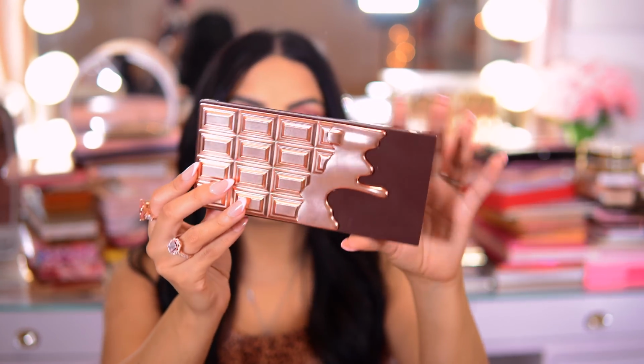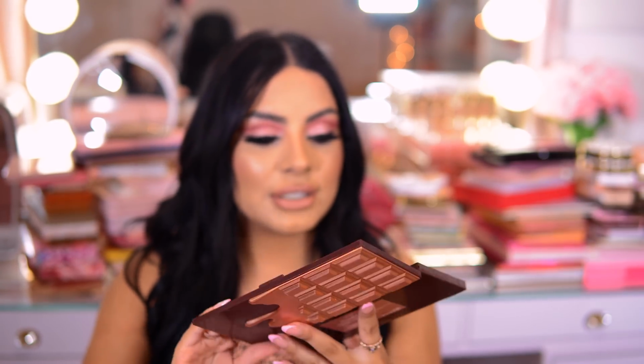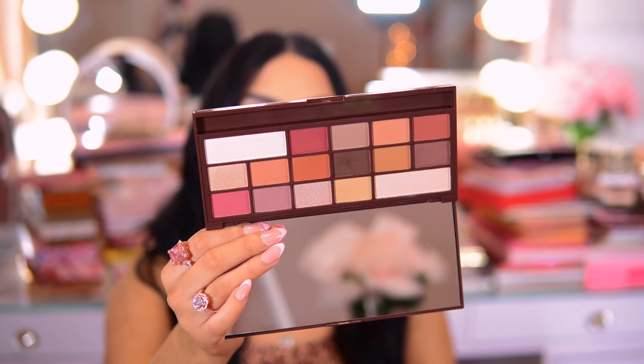So first I have this Makeup Revolution palette. This is the I Heart Revolution Chocolate Elixir. It looks like this. I'm gonna be honest, I'm gonna declutter this one. If you're wondering, it does not smell like chocolate, but I don't reach for this. Do I like Makeup Revolution products? I do, but I have a lot of neutral shadows that are much better quality than this. Although this is a good palette, it's not my favorite, so we're gonna declutter this one. Wow, I didn't think we were gonna start off with a decluttered palette.